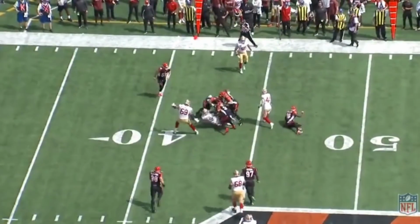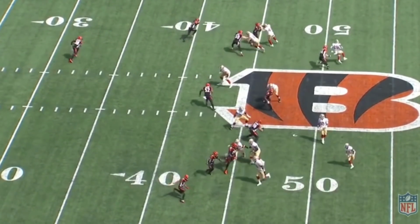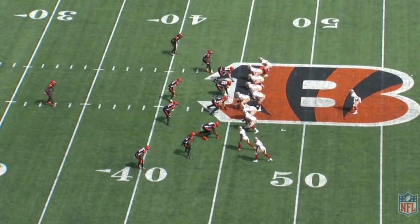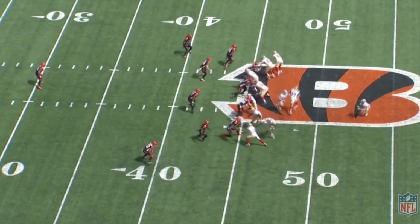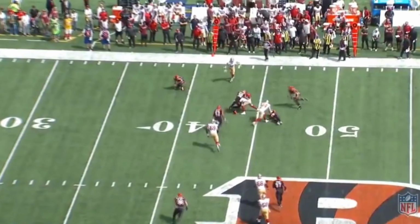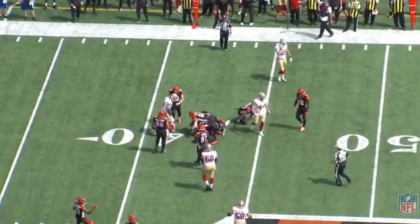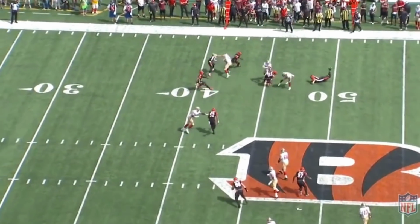And listen, what San Francisco did on that play was they sort of faked as though it could be a pitch or jet sweep. So this one's a little bit different because you don't know if it's going to be a run to the top half of the screen or the bottom half. But you know at that point it's going to be a run in one of those directions. So get to the outside and try to make a play. And that's what Cincinnati actually did an okay job of doing. Their players on the edge did. The linebacker and the safety that I talked about earlier didn't do a great job at that.